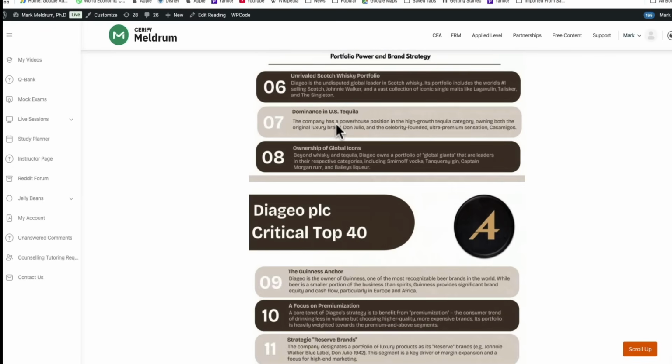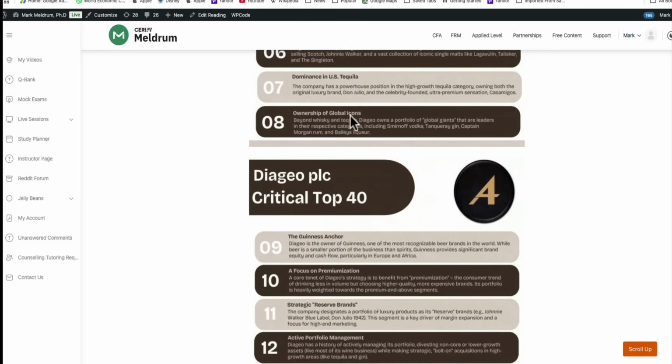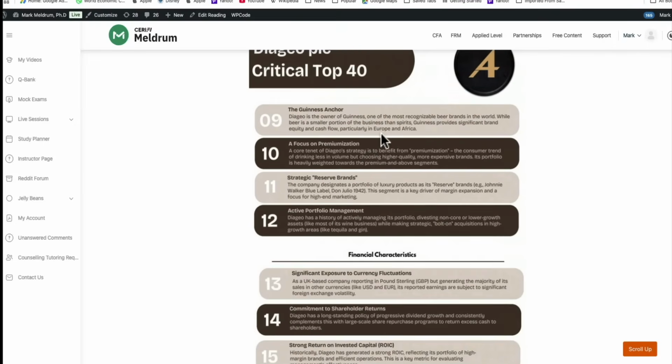Dominance in U.S. tequila. Company has a powerhouse position, high-growth tequila categories, owning both the original luxury brand Don Julio and the celebrity-founded ultra-premium sensation Casamigos. Other things that it owns, global giants, leaders in their respective categories, Smirnoff, Tanqueray Gin, Captain Morgan, Bailey's. So it really gets you up to speed. We have a whole section of consumer goods. There'll be a section on what are the brands that it owns. This one, they own Guinness as well.